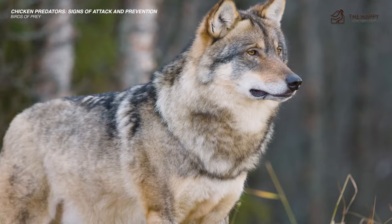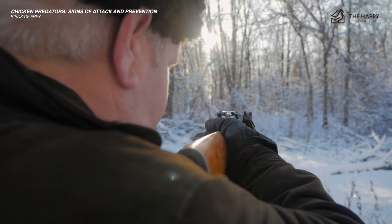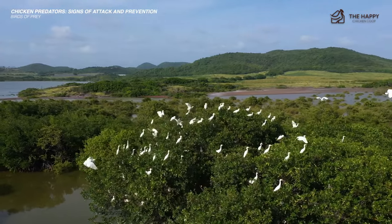As is the case with dogs and wolves, killing birds of prey is illegal in the U.S. This furthers the theory that for chicken safety, a good defense is the best offense. Nature always has a balance. Please remember to respect the wildlife surrounding your chickens.